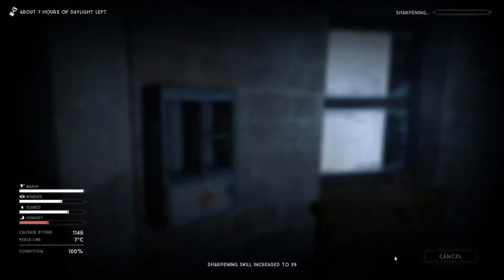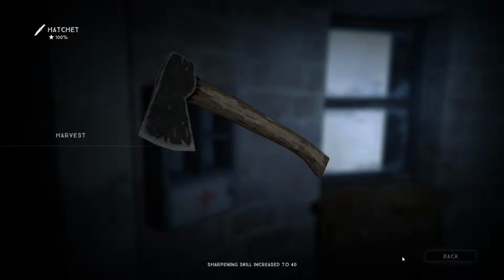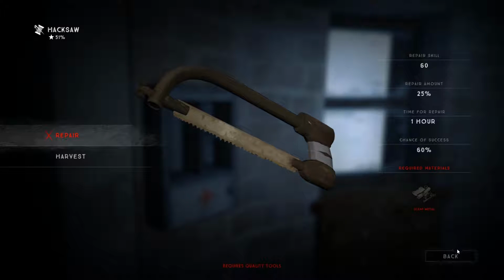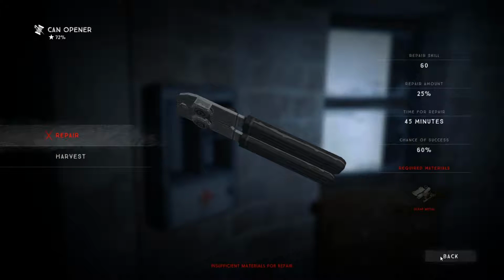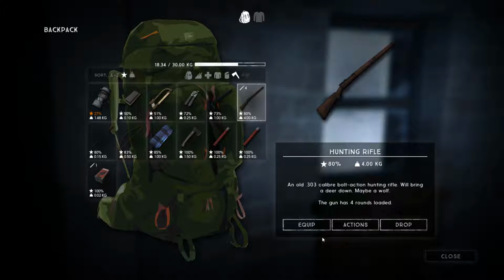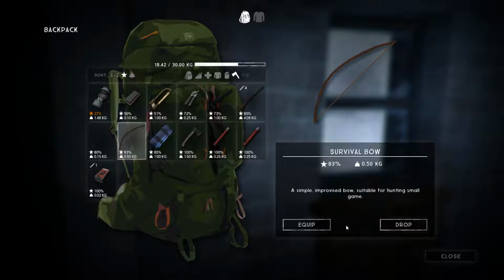Right, so we'll increase this a few more times. I'm hoping I've got some stuff outside, some meat outside. I can't remember whether I do or not. It escapes me at the moment. Is that 100%? It's 100%. Can we actually do our hacksaw as well? Okay, so we need scrap metal and quality tools. I think I remember looking at that before. Okay, we just need scrap metal for that. Hunting rifle. That's at 80%. Yeah, I think that all looks okay.